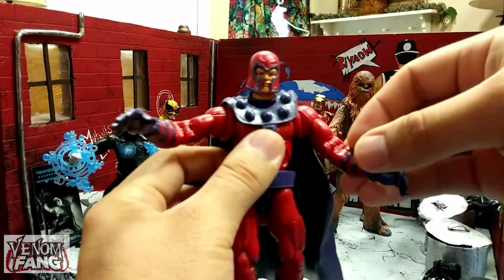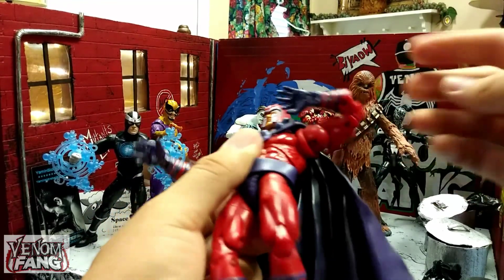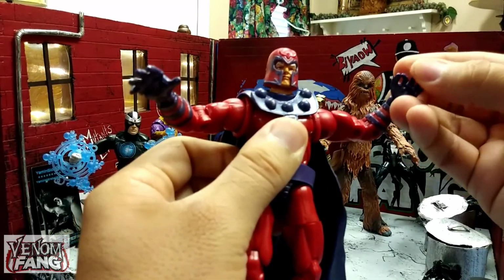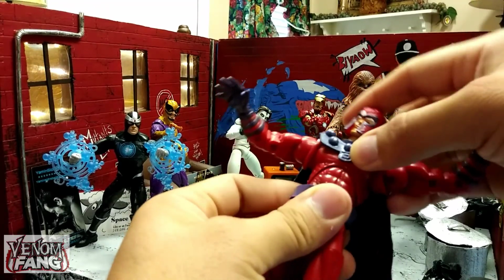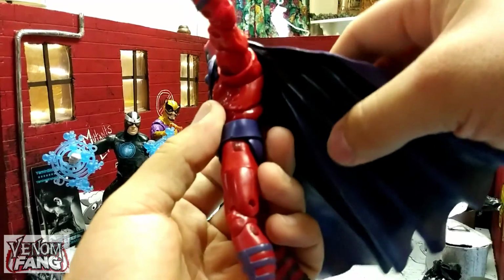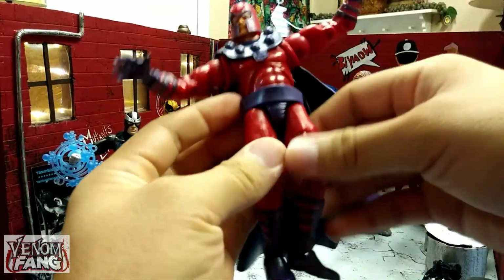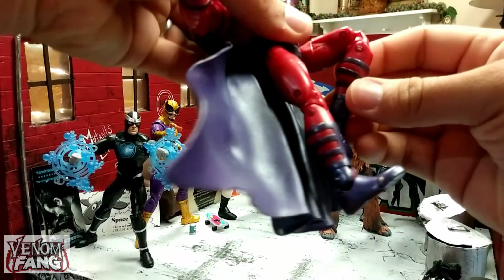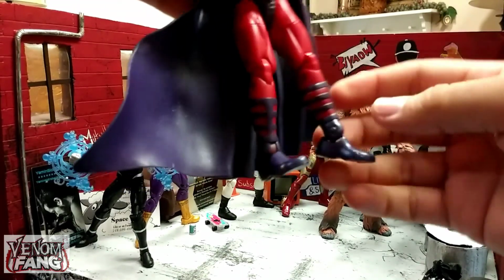He has ultimate great posability, goes up about that much. He does have double jointed elbows. They hinge, they turn, they close, which I don't really care for, but he does have somewhat of an ab crunch. He does swivel. The cape, I don't believe comes off, but I wouldn't want to take it off anyways. He does have a thigh cut. His legs are double jointed. They kick up about that much. They won't be able to go back because of the cape.